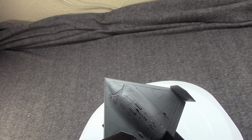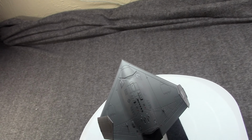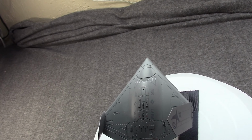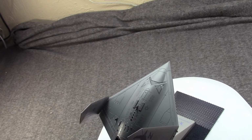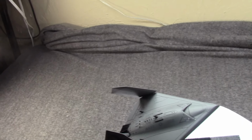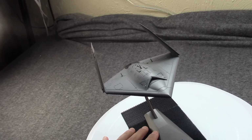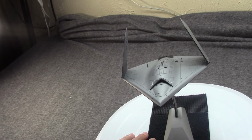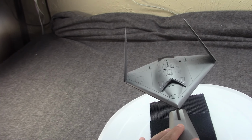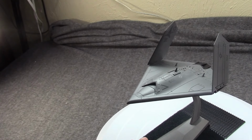This is Northrop Grumman's X-47, and this is the B, X-47B UCAV, Unmanned Combat Aerial Vehicle. Now, this is not a production plane, this is a prototype, but a very successful one for all of that. And a very interesting and very different naval aircraft compared with the rest we've done.